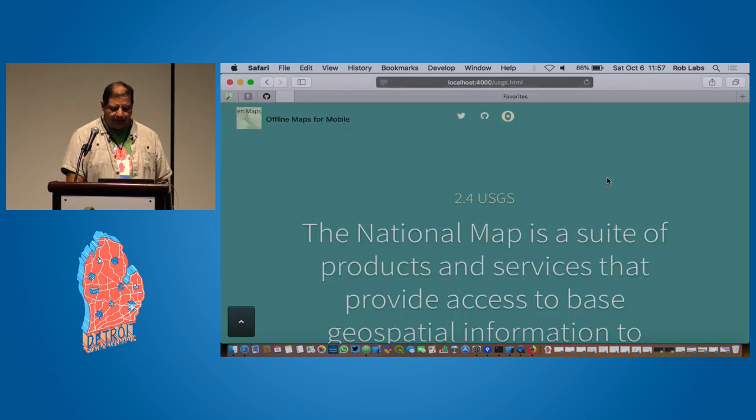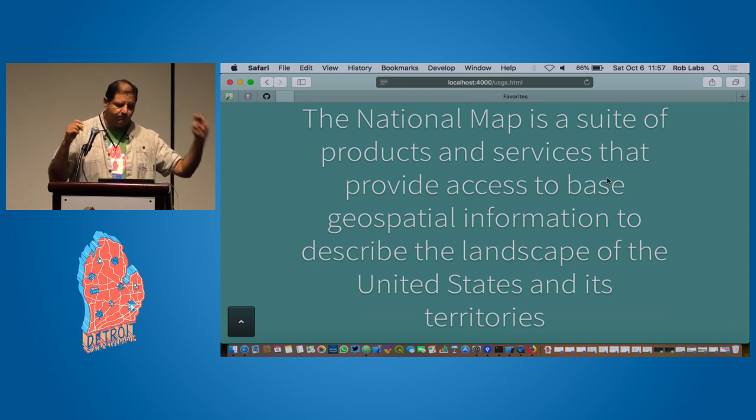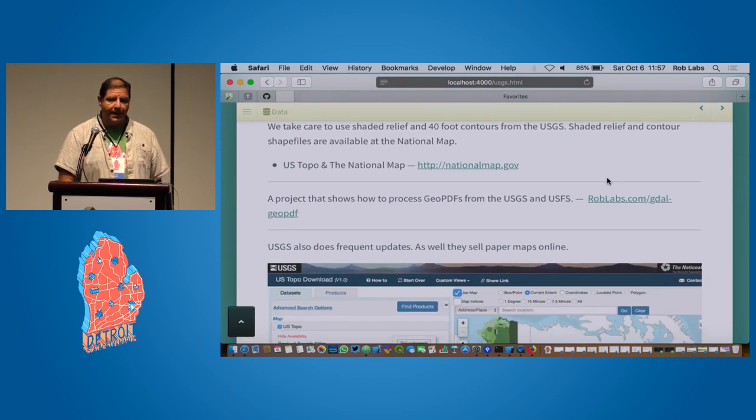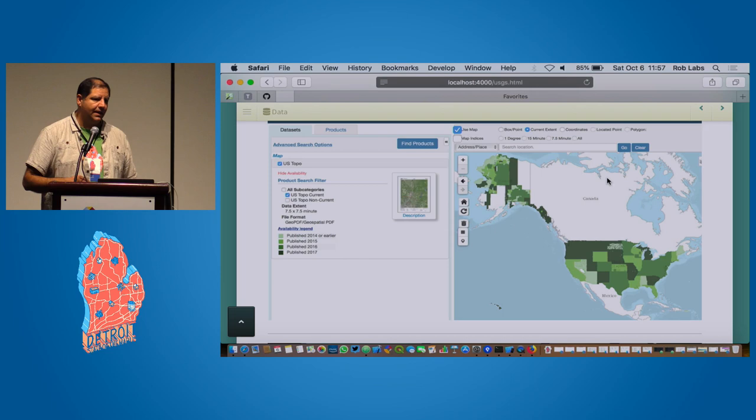The next set of data comes from the USGS. This is their marketing sentence. And they do fantastic stuff. Their data is so cool. They have something called the National Map. And if anybody tells you they don't update the National Map, they're wrong.